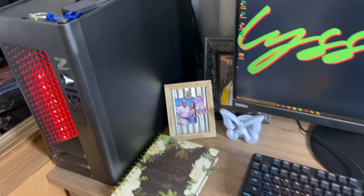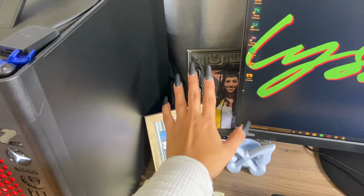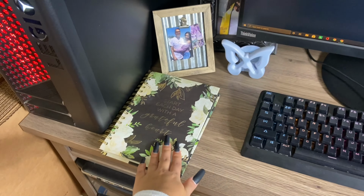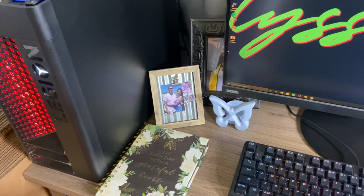And then right here, just a couple pictures. This one has me and my husband, and that picture is a graduation picture from college. And then right here I have one of my daily journals, my gratitude journal that I do write in. So I have that right here.